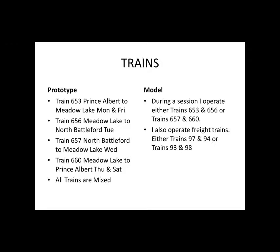They'd overnight. They'd become 656 on Tuesday and run down to North Battleford. Overnight there, 657 would come back on Wednesday to Meadow Lake, and 660 would head back to Prince Albert on Thursday. And then on Friday and Saturday, they just do the Prince Albert Meadow Lake turn. And that would go on 6 days a week, nothing on Sunday.